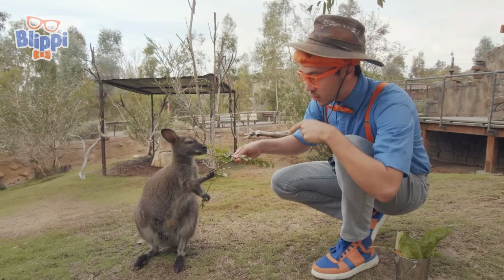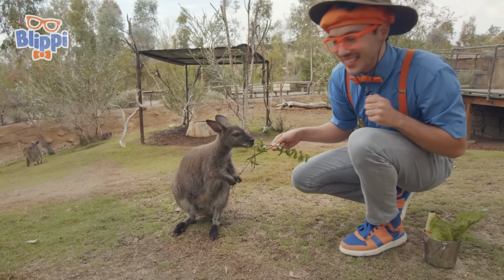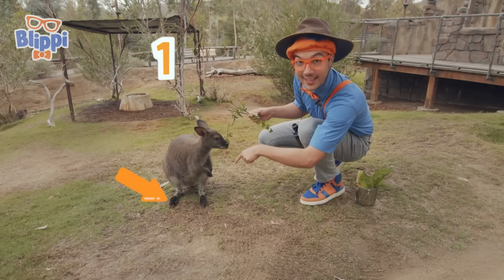Look, wallabies and kangaroos, they have really big feet, and they love treats. Ooh, that was a treat. Yeah, look, really big feet. And a really big toe. Yeah, they have three toes. One, two, three. Whoa, she's having fun eating these leaves.